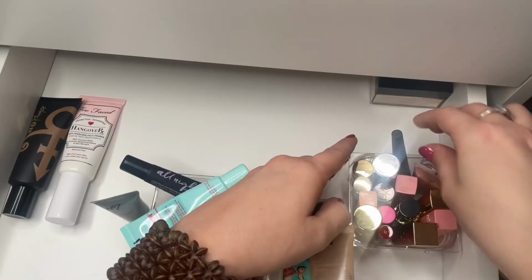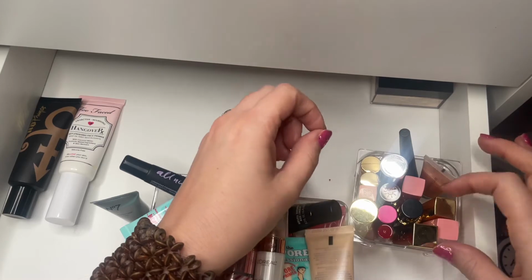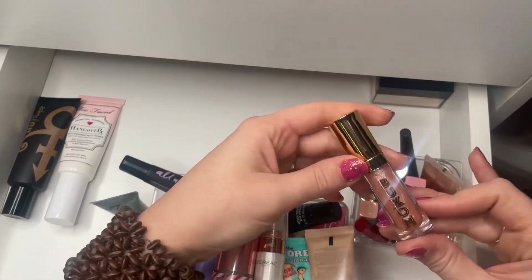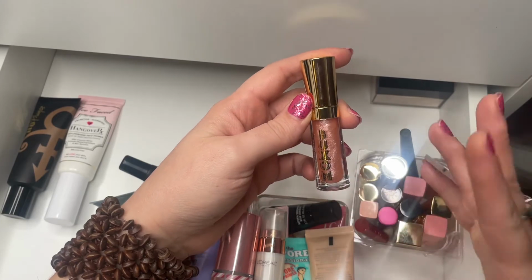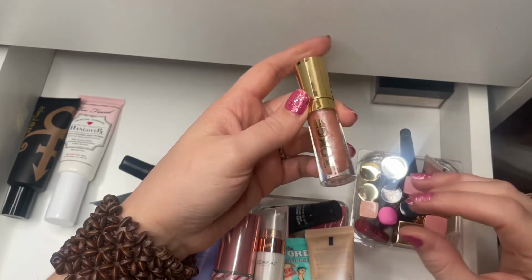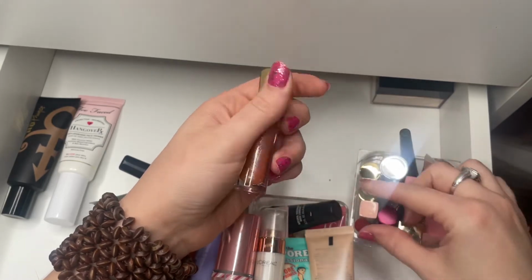Here I've got some overflow lip products that I have, so I'm just going to kind of go through these quickly. This is from Buxom. If you're not familiar with Buxom lip glosses, they are like a plumping lip gloss. They are one of my favorite brands as far as lip gloss goes, but this is the shade Celeste.